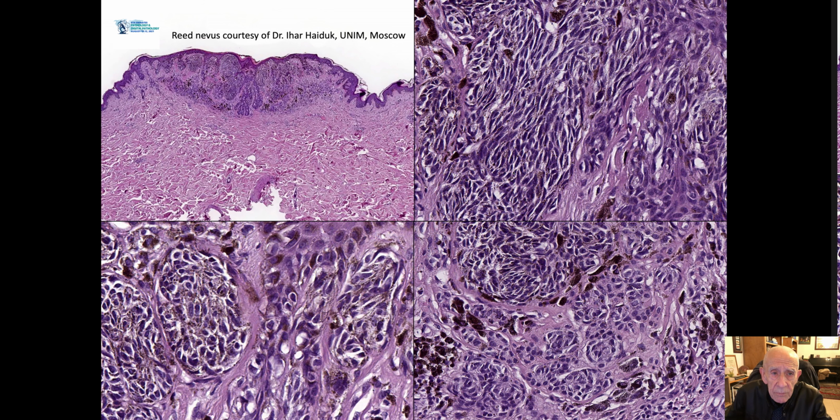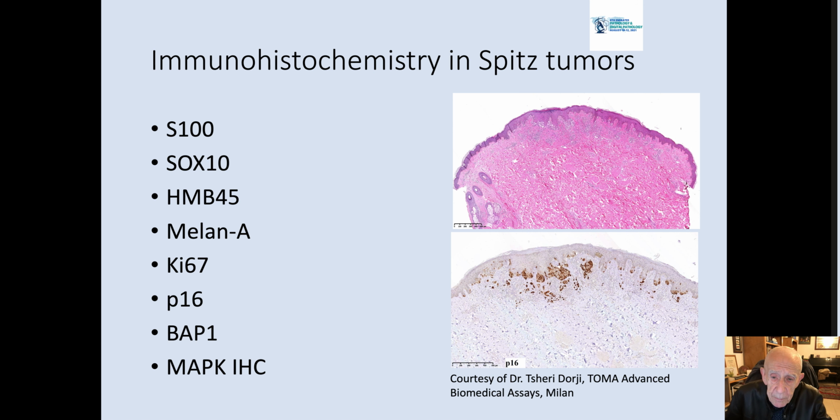Now, as I mentioned, most Spitz nevi you can recognize on H&E, and you can be pretty confident about it, but sometimes you do have problems. And so we do have a battery of immunohistochemistry that we can use in Spitz tumors, and you'll all be familiar with these ones. I've included BAP1 largely because in the literature, BAPoma is often included in publications on Spitz tumors, even though it doesn't really belong there at all. And I've also mentioned MAP kinase immunohistochemistry, which I'll get back to. And this is a lovely example of a Spitz nevus showing preservation of P16, as you would expect in a Spitz nevus.